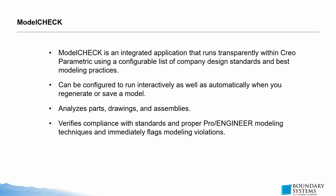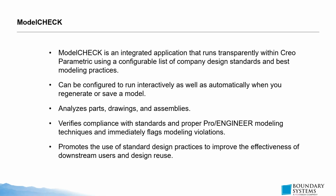And of course, it verifies compliance with standards and proper, that actually should be Creo, sorry, Pro Engineer or Creo modeling techniques, and immediately flags modeling violations. So anything that we basically told it to check for, if it finds a violation, it'll immediately report that to us, and we can take the appropriate measures to fix those.